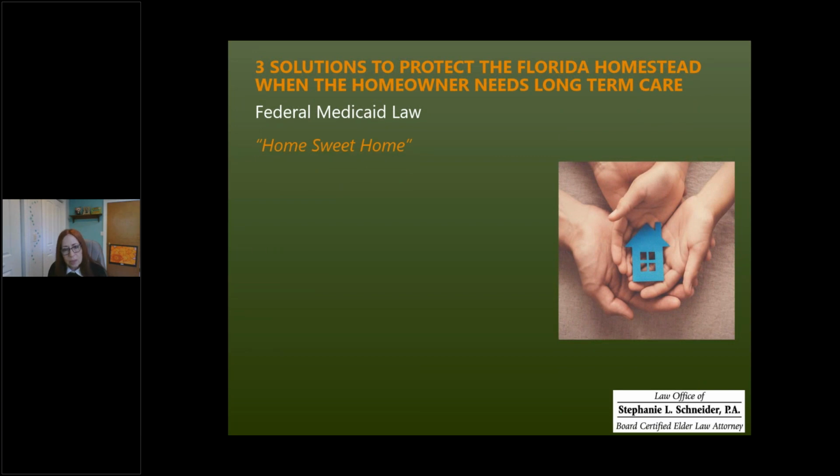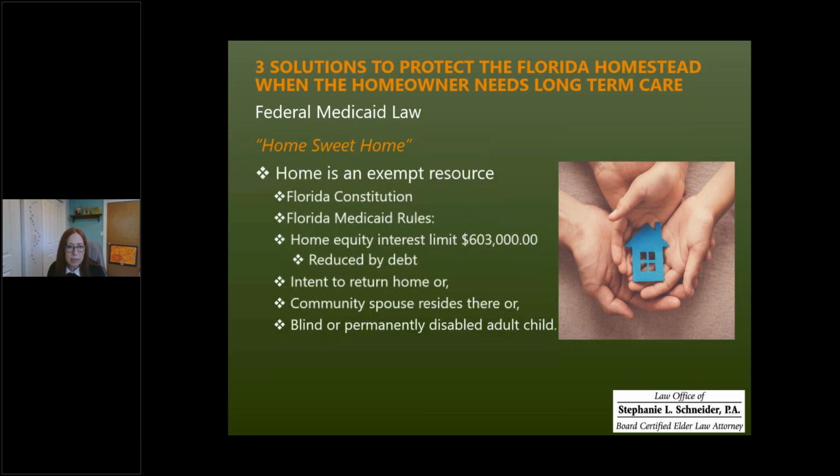So now that we know the basic Medicaid financial eligibility rules, let's talk about the home. And Florida is one of a handful of states that treats the home as an exempt resource under certain conditions. Now, Florida has built into its state constitution homestead protections. And it's for this reason that when a person needs long-term care services outside their home and must go into either an assisted living facility or a skilled nursing facility, their home is protected. And it remains protected the entire time that they are on Medicaid.